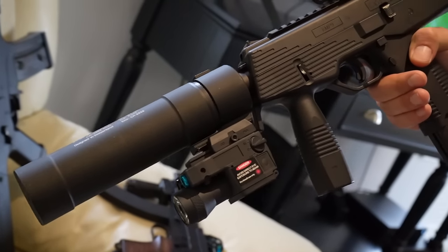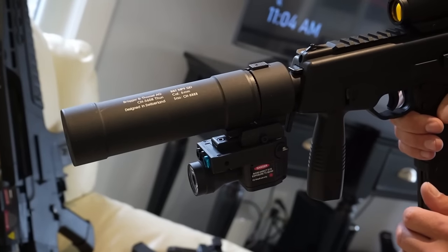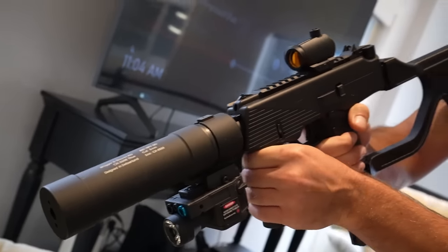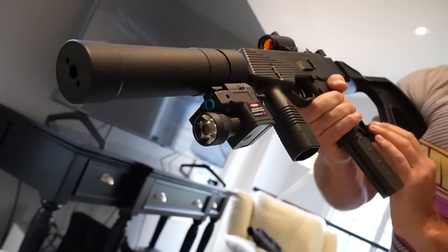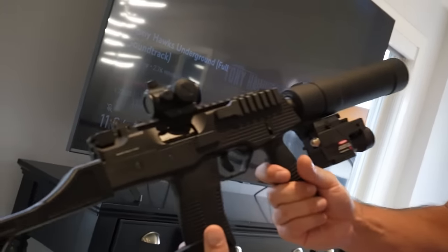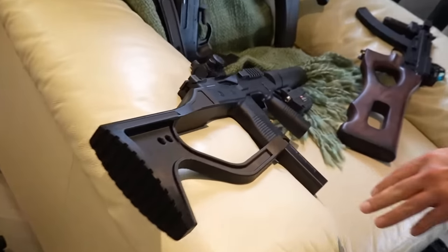KWA KMP9. I got the Power Up BNT suppressor, Aimpoint T1, light laser, and the stock is a custom 3D printed. It's modeled after the BNT. It's not the TMP stock. It looks like it, which is over here underneath the pillow. Yeah, it's vaguely similar, but also different.